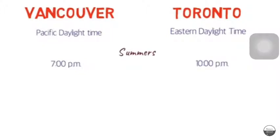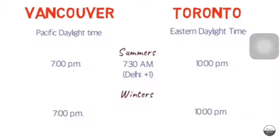If you want to compare it with Indian Standard Time, then it would be 7:30 a.m. of the next day in Delhi, in any place in India rather. While in winters it would change. However, the time in Vancouver and Toronto would be same, but the time in India would then be 8:30 a.m. of the next day. So the time difference would actually increase by 1 hour.